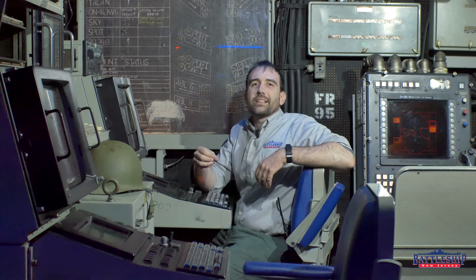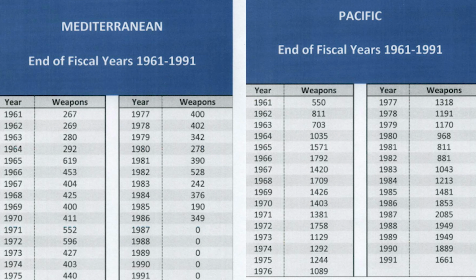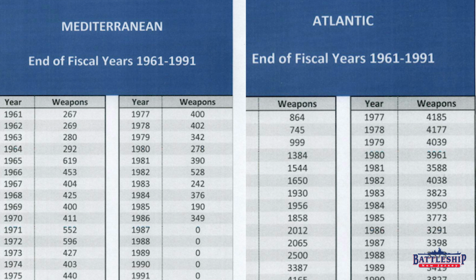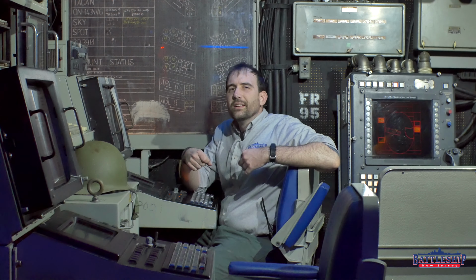Because they're tactical battlefield weapons. We intended to employ them in the defense of our NATO allies, which are in the Atlantic. Of the three major theaters, the Mediterranean had the fewest number of nukes deployed there. However, it's the smallest of the three bodies of water we've discussed, and really that is also for use on the European battlefield.